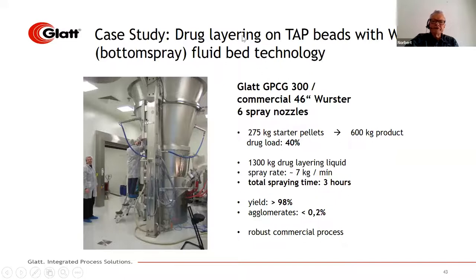Just to show you the efficiency of such a process, a case study from a commercial production. This is a quite big product in the international market, and it's produced using Glatt fluid bed Worcester equipment. It's a so-called 46-inch Worcester. This is the biggest one. It works with six bottom spray nozzles.